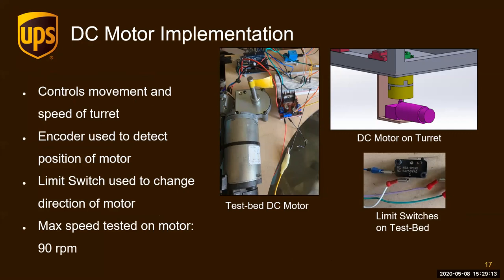Getting into the specifics of the DC motor and how I programmed it, I used an L298N motor driver that had specific pins that can control the rotation, clockwise and counterclockwise, and the DC motor had a built-in incremental encoder to read the positions of the motor as it's turning.